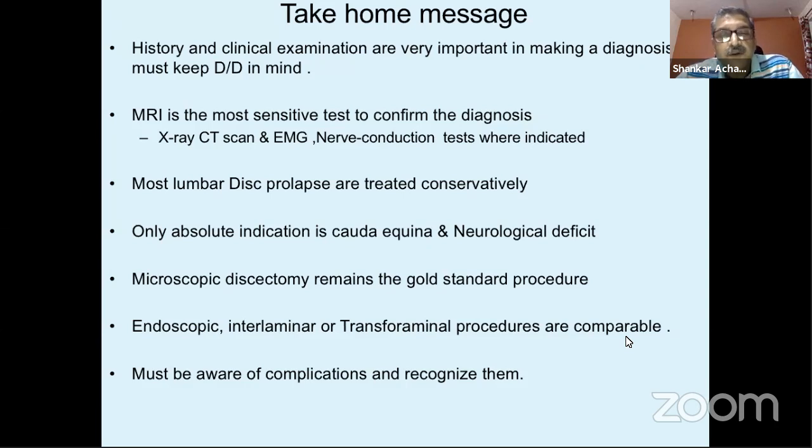There are many more methods of taking the disc out, such as endoscopic, interlaminar, transforaminal, and more minimally invasive procedures. But these 3 are more popular. And if you can learn these, you can give a better outcome with lesser complications. But it has a longer learning curve, and you must be aware of the complications and recognize them.